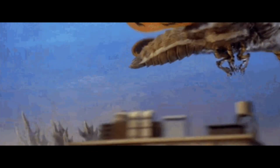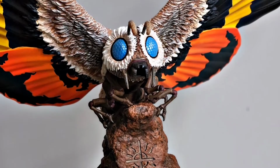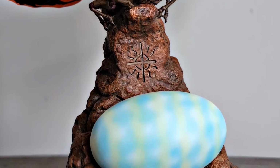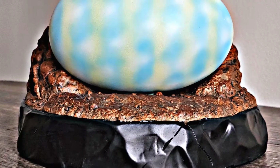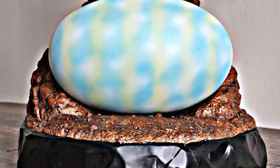And I gotta tell you, I'm not a huge fan of the Tokyo SOS as a movie, but I do love the Mothra in it. It's by far the most realistic Mothra that's come out of a Japanese monster movie. The way she flies and moves is very lifelike. It doesn't really look like a puppet on strings like the other ones have in the past.